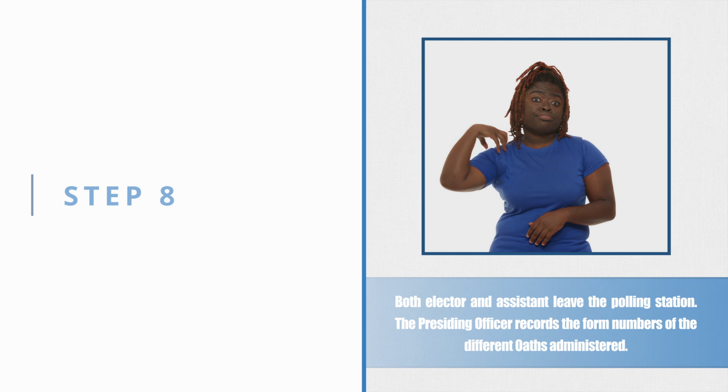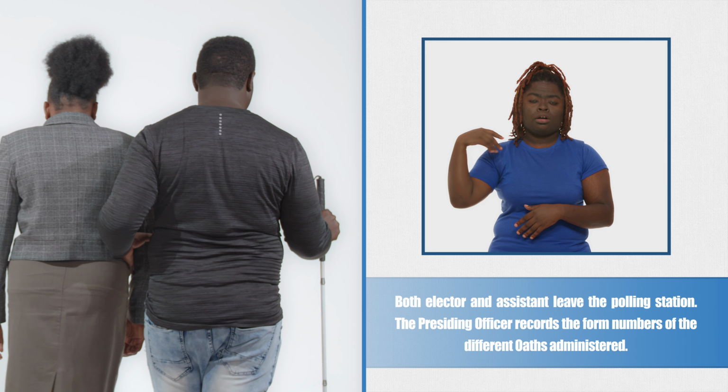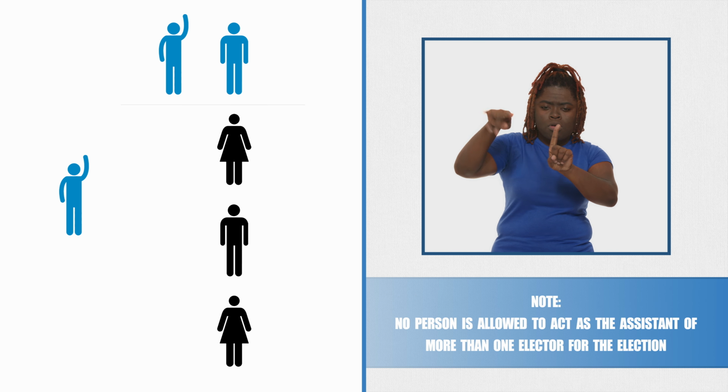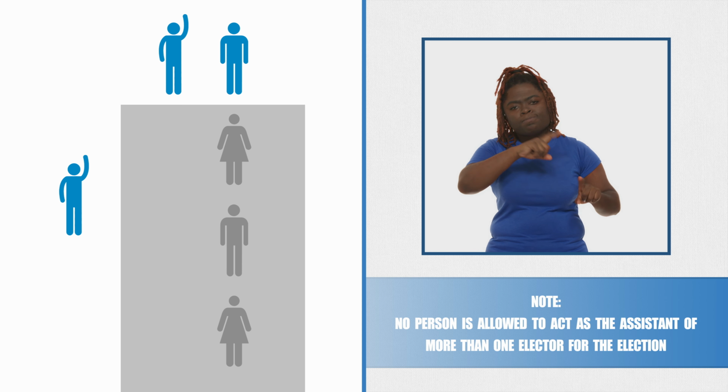Step 8. Both elector and assistant leave the polling station. The presiding officer records the form numbers of the different oaths administered. Note: no person is allowed to act as the assistant of more than one elector for the election.